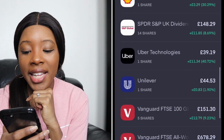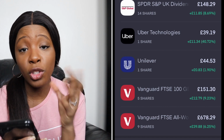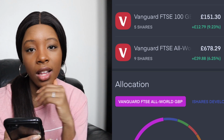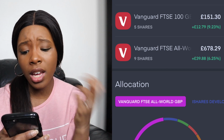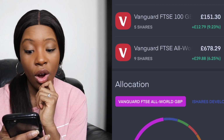And then the other one is the Vanguard FTSE All World. So again, this is actually the majority of my portfolio, so it's just about 50%. So I've got about 9 shares in there. Obviously it's slightly more expensive, so you can see I've got about 600 odd pounds, or just under 700 pounds there, but it's currently up about 6%, which is great, so about 39 pounds, which is obviously happy days.